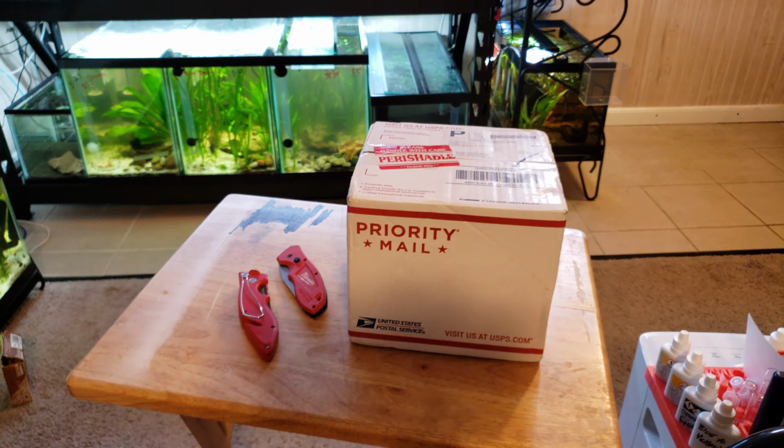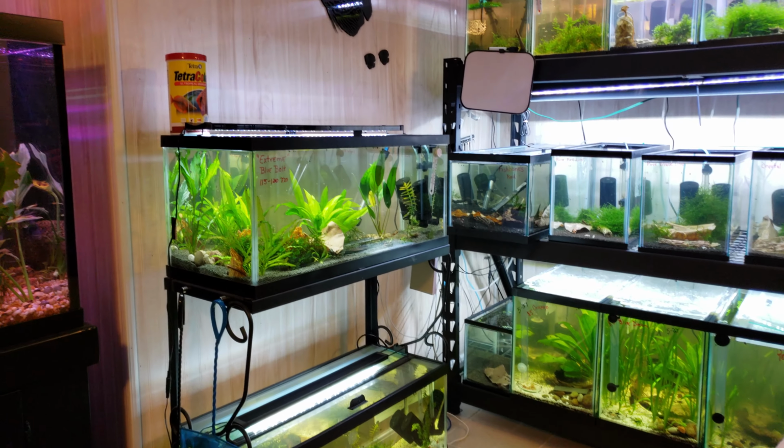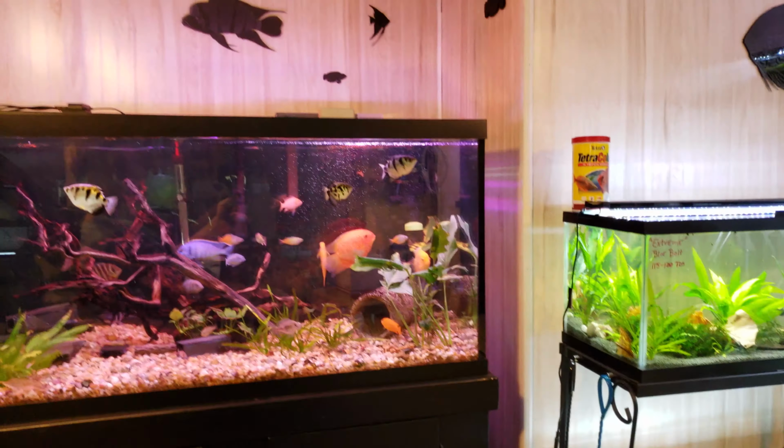Let me see if I can turn this around. I can't figure out how to get this thing to switch from front to back, so I have to kind of turn it around this way. Hopefully you guys can see me.